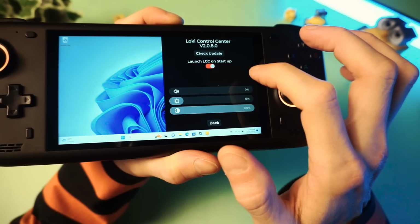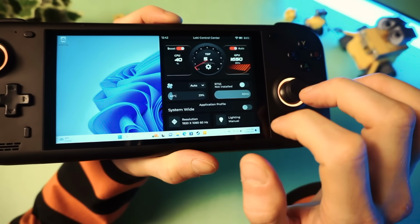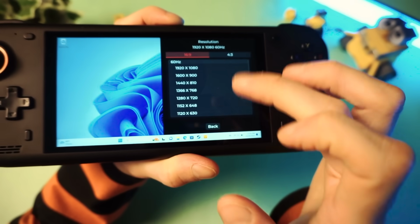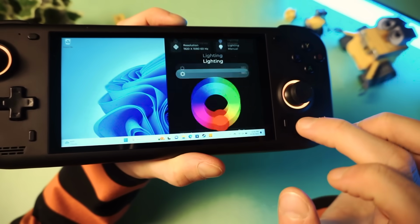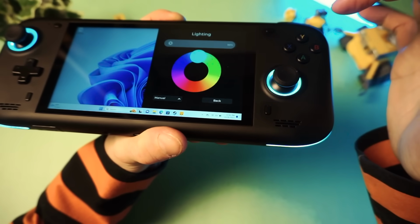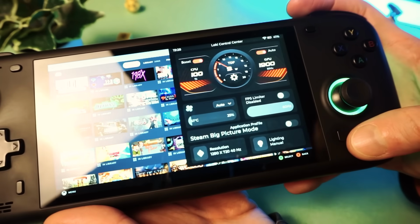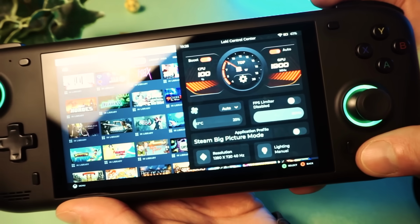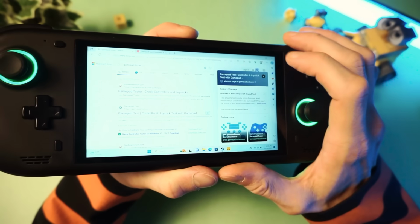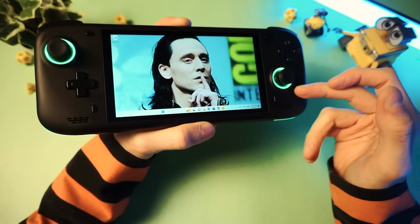You can change the brightness and the volume, change the fan speed, switch profiles on a per-application basis, change the device resolution on the fly, which is a very nice feature, and change the RGB, just some basic RGB modes. Overall, I like this software a lot. I love that it's simple and it works. It's lightweight, and I heard some people complaining about it, but my experience has been very positive for what it's worth. Oh, come on, who changed my desktop wallpaper?